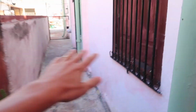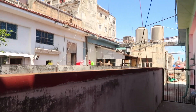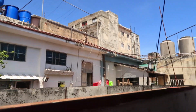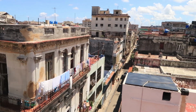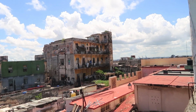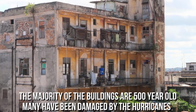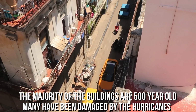We're basically on the roof here, so yeah, you can already kind of see how raw this place looks though. Check that out. So this is the rooftop where we're staying. But look at this, it almost looks kind of destroyed. Everything's falling to pieces here. See the road down there?